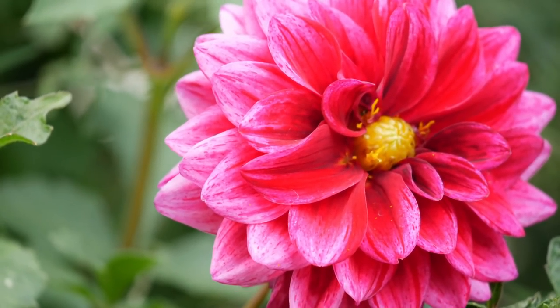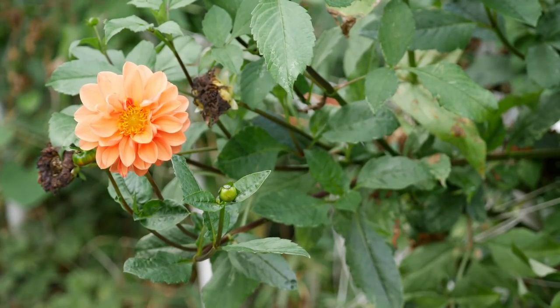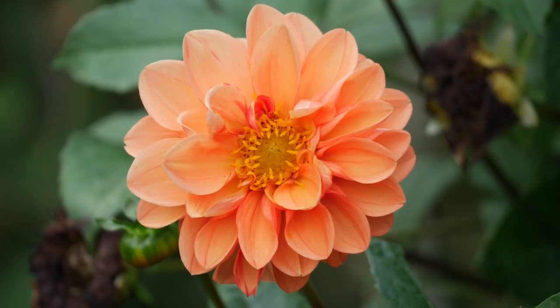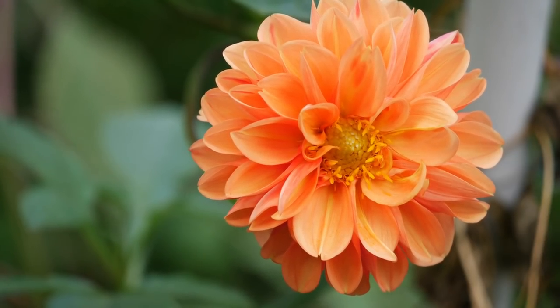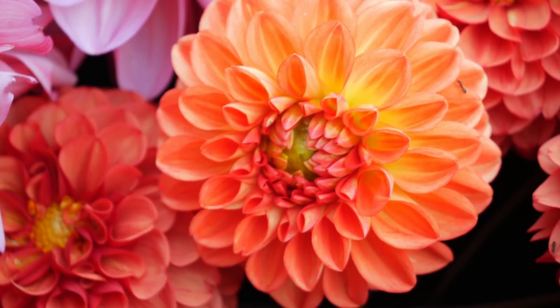But moving on, we have Orange Symphony. This is another one that's just plain and simple. This came from that eBay auction that I won. Just a simple orange dahlia with a little bit of yellow in the center. Most of them had very open centers, not very double, but kind of pretty. So I'll probably keep them around. I don't know.